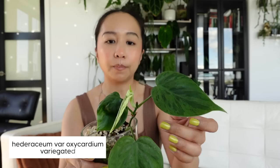So, okay, this is a variegated Heteraceum var oxycardium. This is actually the bottom cutting of my plant. I do have the top cutting in a prop bin that I am going to be adding to this pot. And I gave a piece of it to a friend.